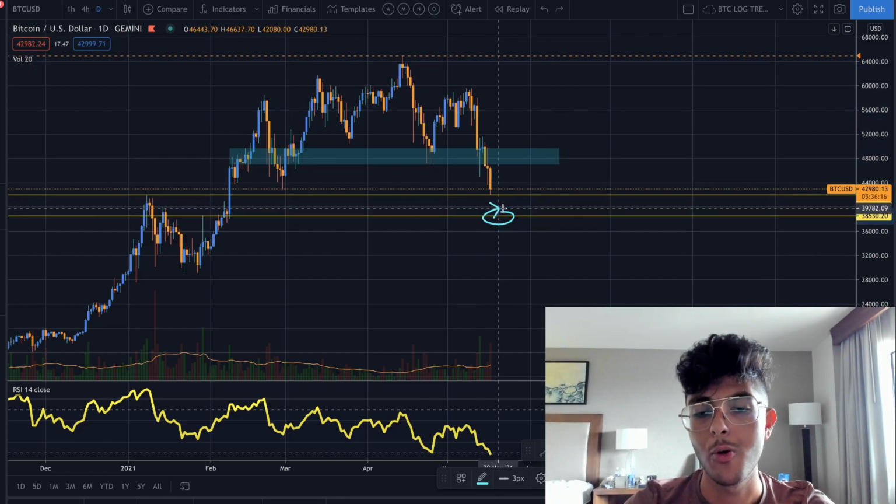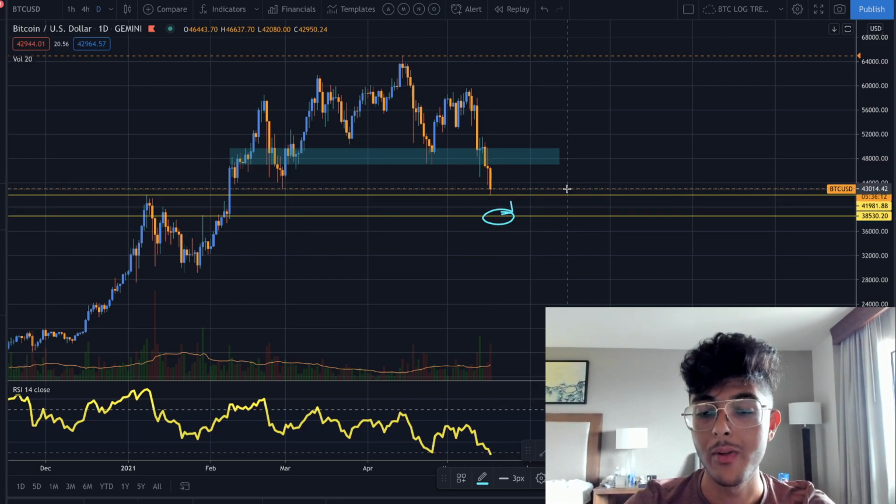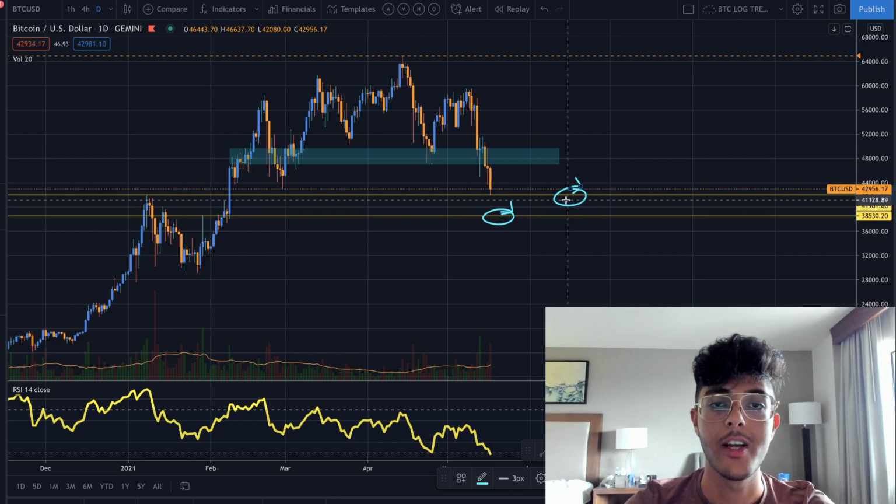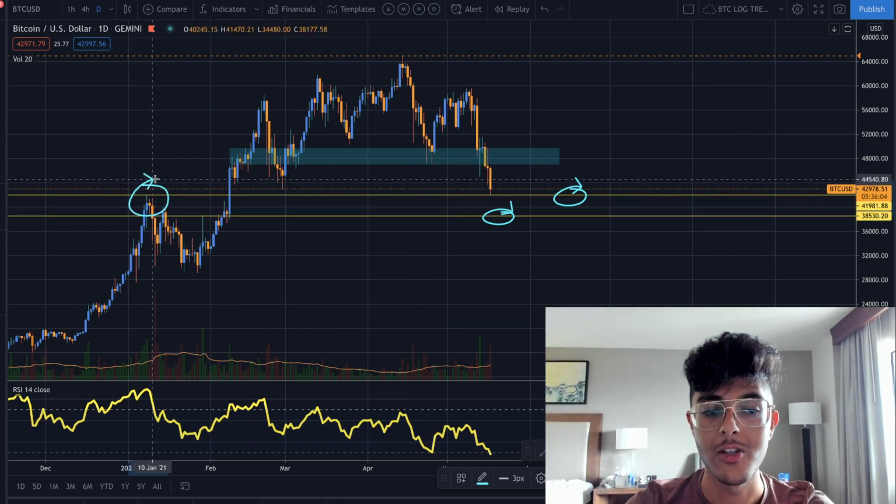This is my point of no return, ladies and gents. If Bitcoin manages to fall below 42,000, I will be worried. I will be concerned. This is where I start getting a little bit worried, because this is very, very good support in my opinion. It's a previous all-time high.